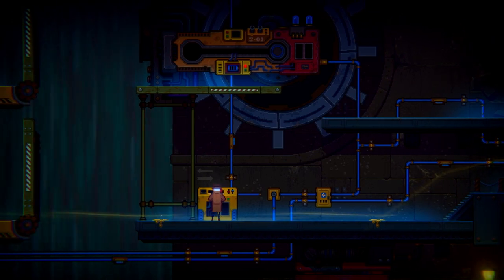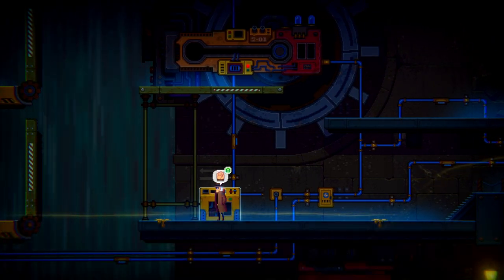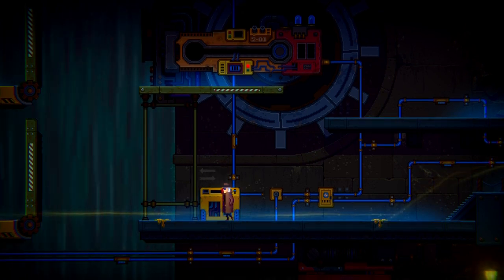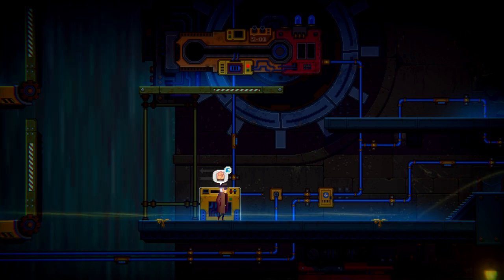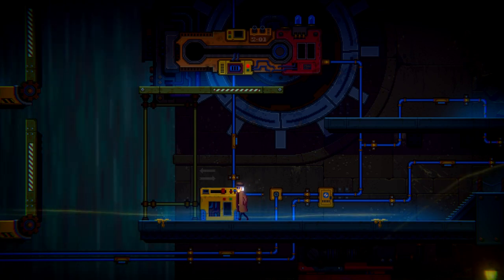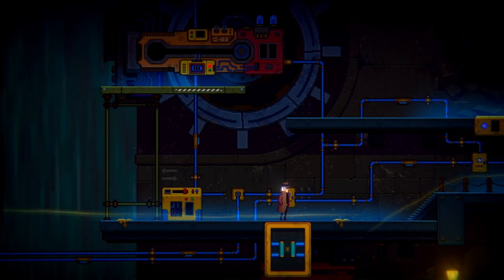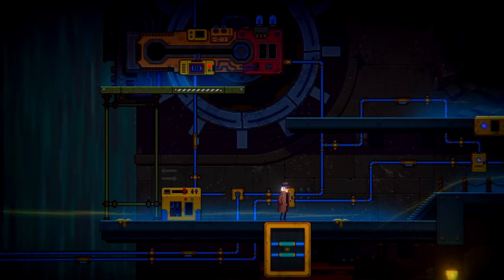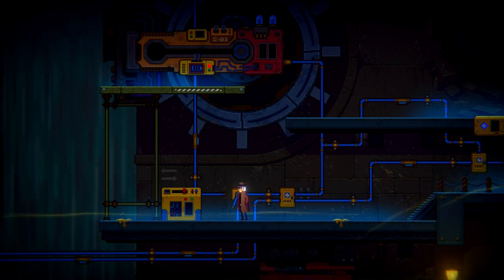Let's put the battery in. There's not enough power to start up this equipment. Can I not put the battery... Where does the battery go then? I guess that needs to go into the top there, but how do I get up there? Maybe I don't need to. Okay, let's think about this. So that definitely needs to go there, I would think. Oh, what about this though?